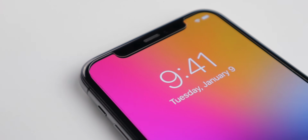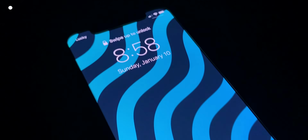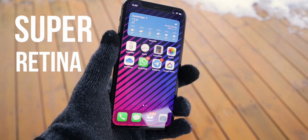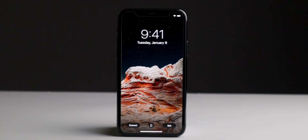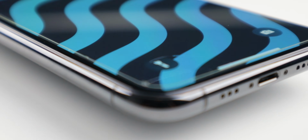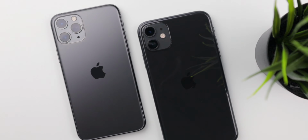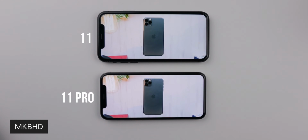Okay, so the screen on the iPhone 11 Pro is very good. It's a 5.8-inch screen, which is exactly 0.3 inches smaller than the iPhone 12 Pro screen. However, it's just as good. Apple calls this the Super Retina XDR OLED screen technology, which means it's an OLED screen. So you get those deep blacks, really nice colors, and great viewing angles, which is to be expected from an OLED screen. This is also a major upgrade over the iPhone XR and the iPhone 11 screen because they use LCD screens, and as we know, OLED is way better than LCD.